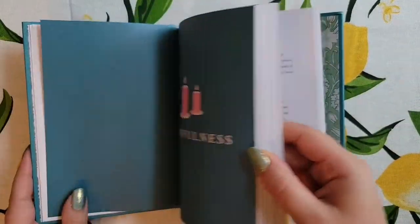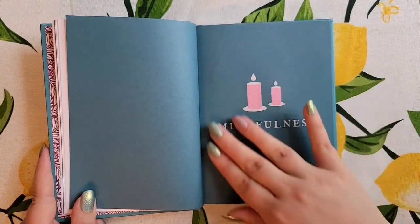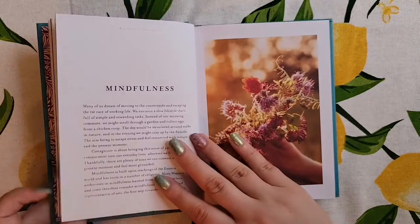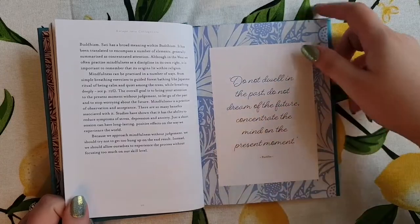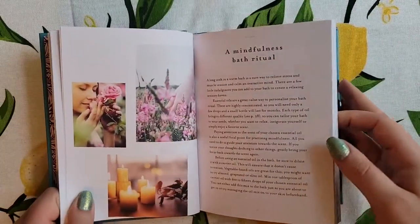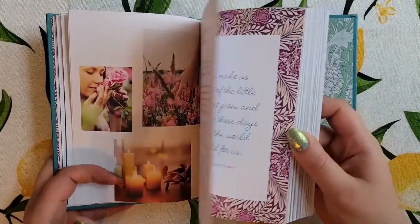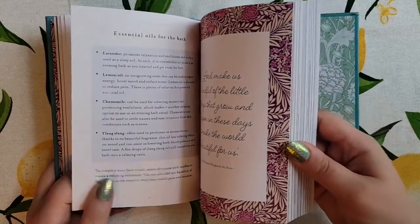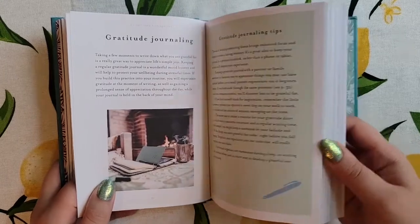One thing I like about how she organized this book is that every section begins with an explanation. What does this mean? Why is it included? And how does it relate to cottagecore? So for mindfulness, the very first section, that's not something I would have really thought belongs in cottagecore, but listening to her explanation and then her activities that go along with it, I really vibe with it. I really like it. There's meditation, relaxing baths, and journaling activities as well.